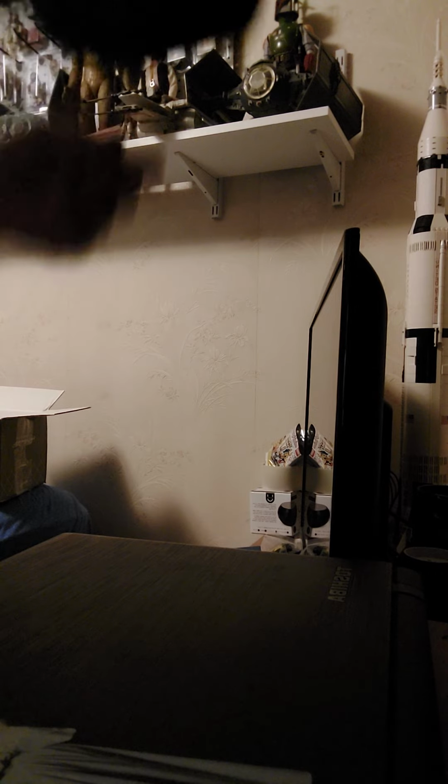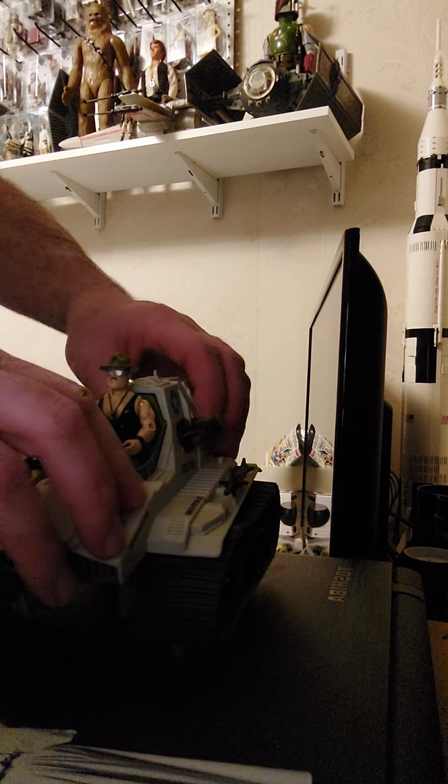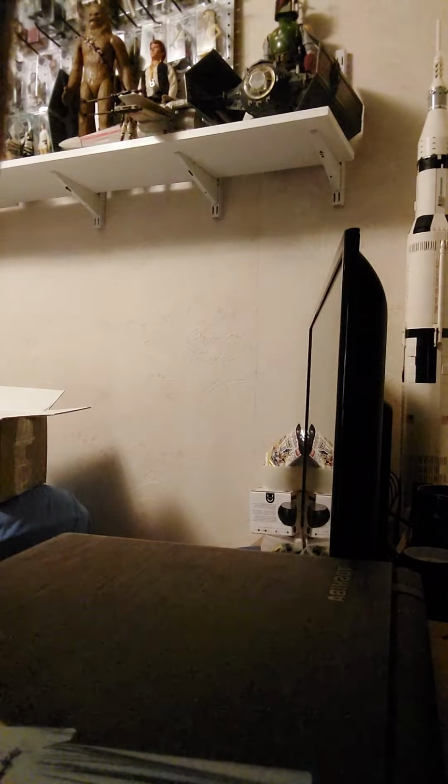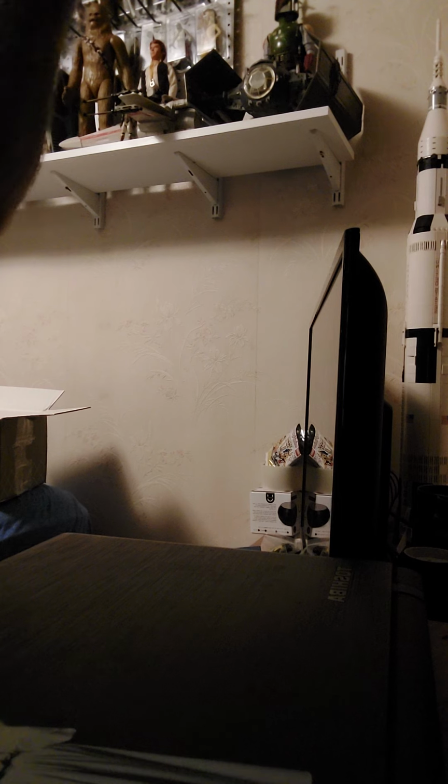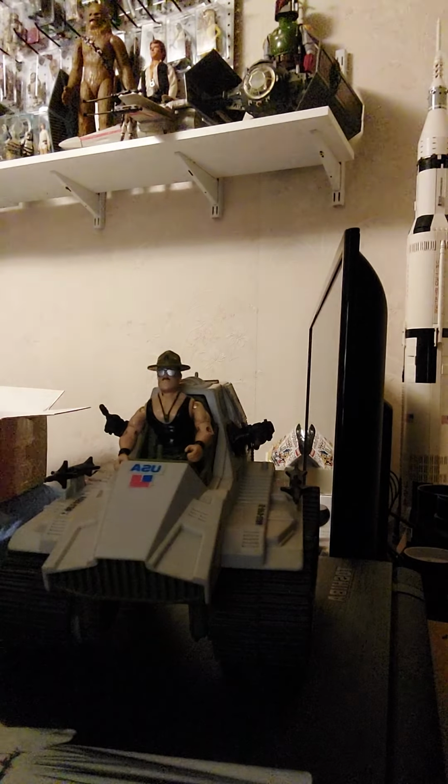Squeaky. But it's freaking cool. Oh, look at that. What is that? Something just opened up. I don't know. No idea, since I never had Joes growing up. Don't know. Ta-da!